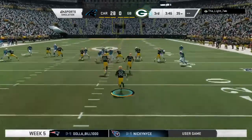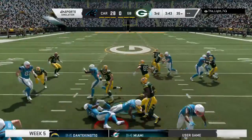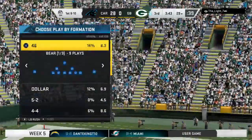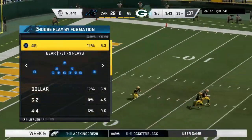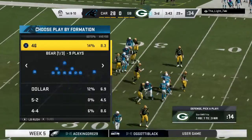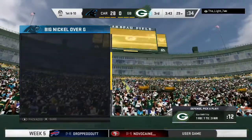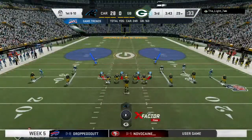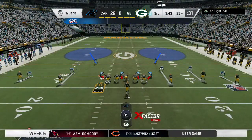This one taken from the 7. And it's a pretty good return here as he'll get it up to the 29-yard line. Take over 1st and 10 at their own 29-yard line. The Packer offense ready to get their next drive underway.